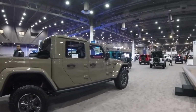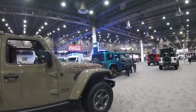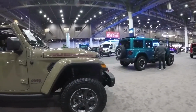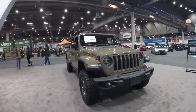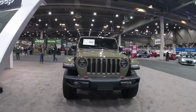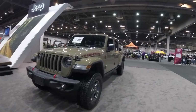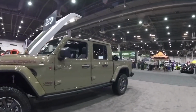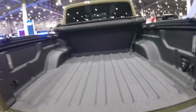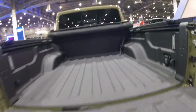Now this was my first time getting up close and personal with it, and just seeing how similar it is compared to my two-door JL. This particular one is in the Gator Clear Coat, which I think is actually a pretty cool color. I think it has kind of a military vibe to it. And what I realized was the bed is actually pretty shallow, which may sound bad, but it makes it really easy to reach over from the sides and get stuff out of it if you need to. And then you see you got a little wall outlet back there, which is always nice to have.